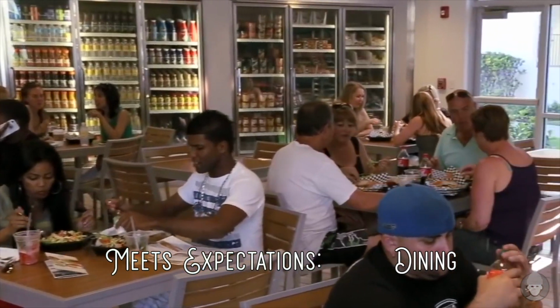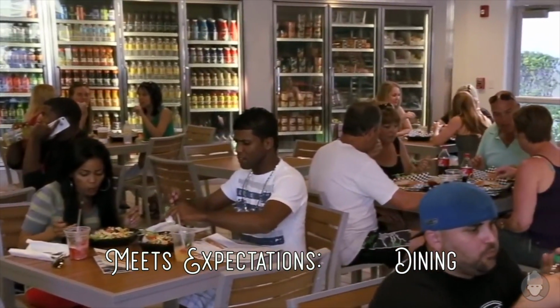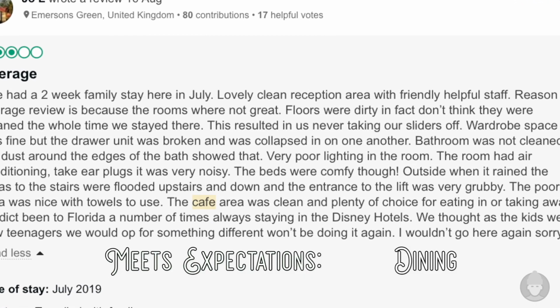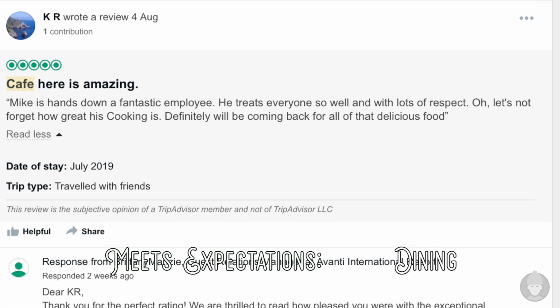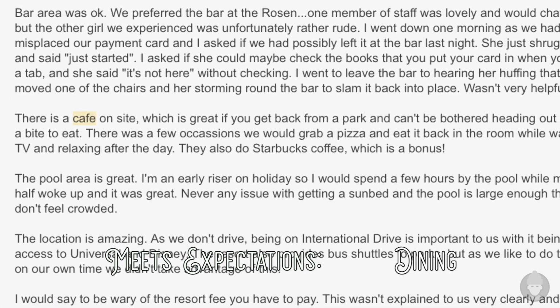Dining at this resort isn't mentioned a lot in the online reviews, probably because people tend to take advantage of other options nearby. But people do say that it's reasonably priced when compared to your typical on-site hotel restaurant. There's not a lot to say here other than that it's just about meeting expectations.